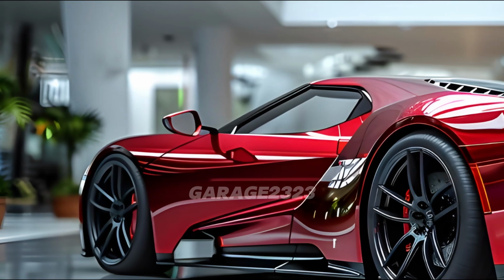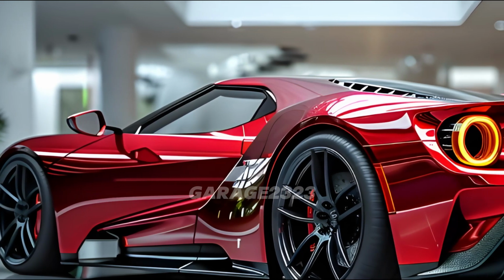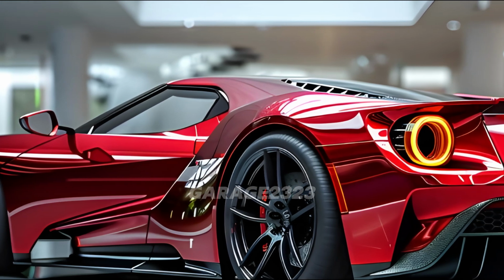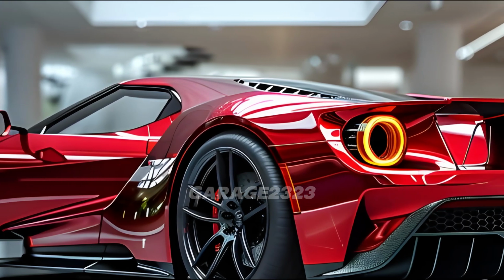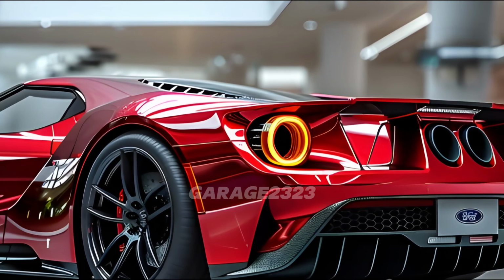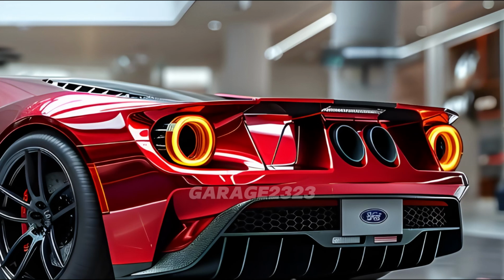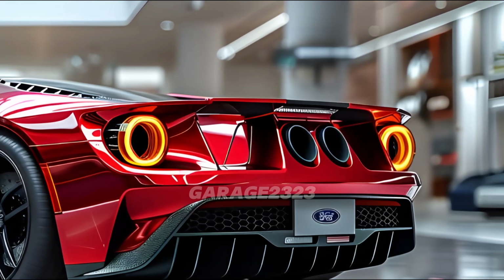The GT Mach-EV is competitive with supercar titans such as the Lamborghini Huracan and McLaren 720S. It provides an unparalleled driving experience at a price point of approximately $1.7 million. Its adaptive suspension and active aerodynamic system guarantee a smooth and responsive ride on any surface, enhancing its razor-sharp handling.